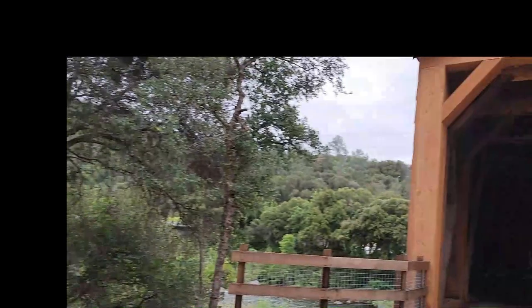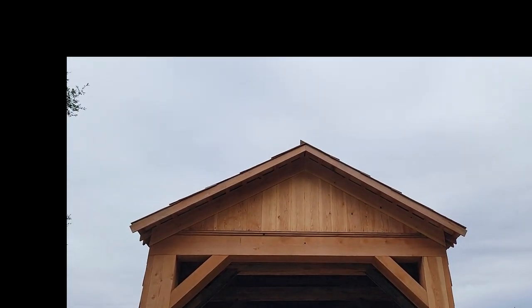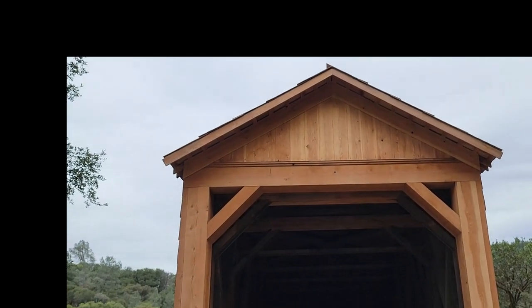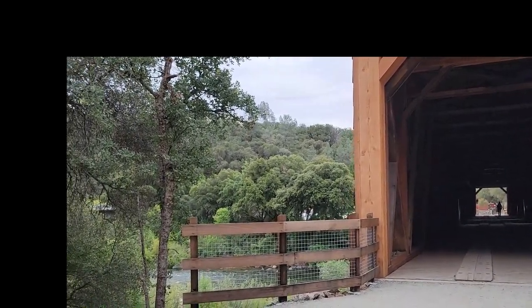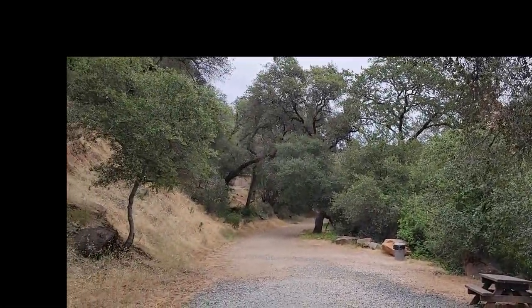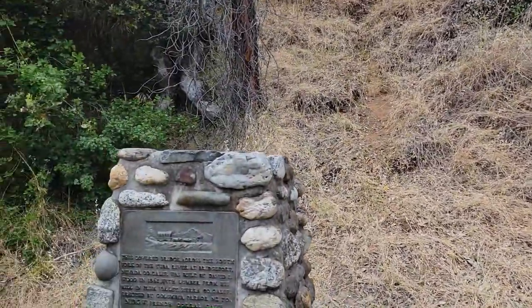Take a look at the back end of this. It looks a lot better than it did back in 2018, that's for sure. It is looking really nice now. New railings are up. Look how this road turns really sharp. I'm going to have Jeremy read this plaque for us.